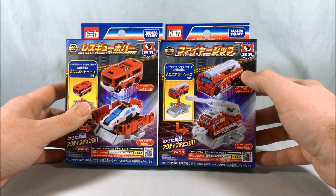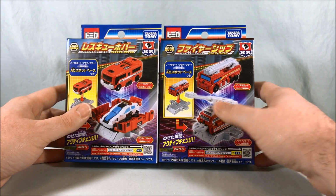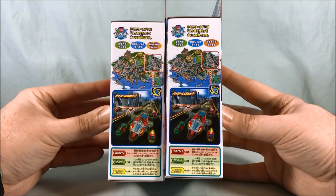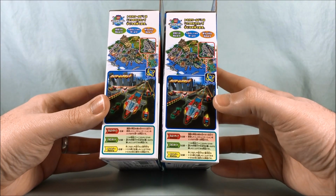This one is obviously a fire engine that turns into a boat. I'm on board with this one. It's not the best looking boat, but at least I can tell what they're going for. I really don't know what's going on with this one. Taking a look on the side here, it just kind of shows a little map, and then it has that generic picture of the first wave of stuff.